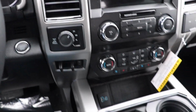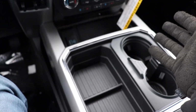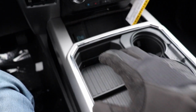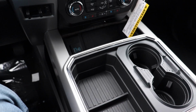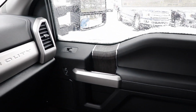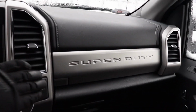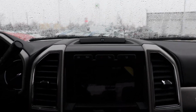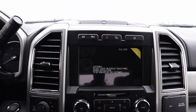I also like the column shifter. I do not like the shifter right here. Honestly, I would almost prefer a rotary dial shifter over the traditional shifter right there. But again, leather seats. The Ram had the piano gloss black trim. This one has a wood trim. This one also has two glove boxes. Very, very nice interior, premium audio group.